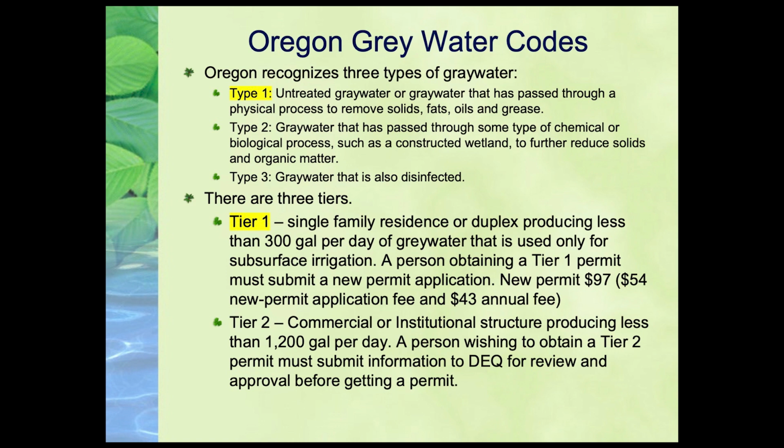Type two is greywater that has passed through some sort of chemical or biological process. So it might go through constructed wetlands or had some sort of chemical treatment. And then type three greywater has also had some sort of disinfectant added to it. So again, it's another chemical process. And then there are three tiers.